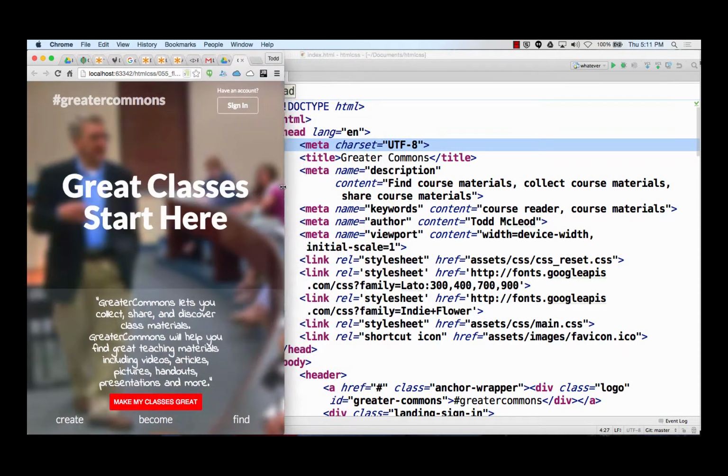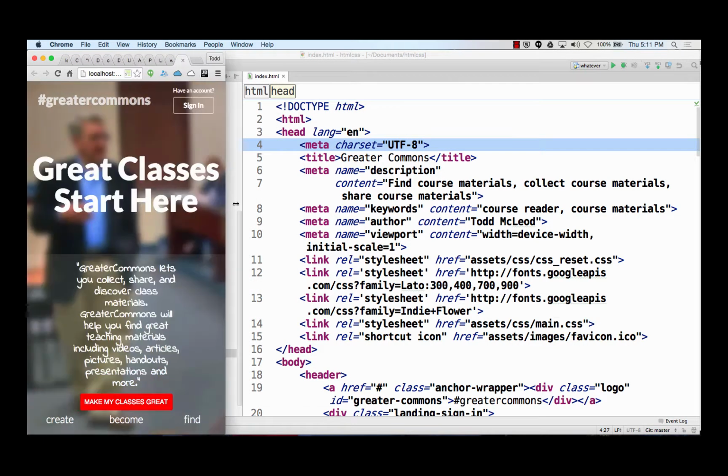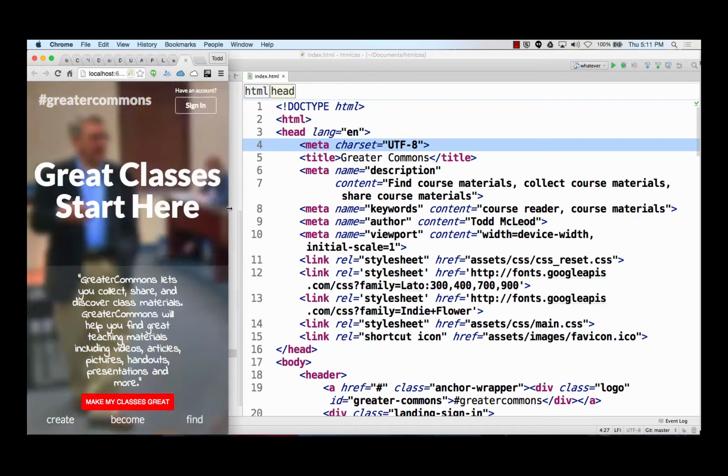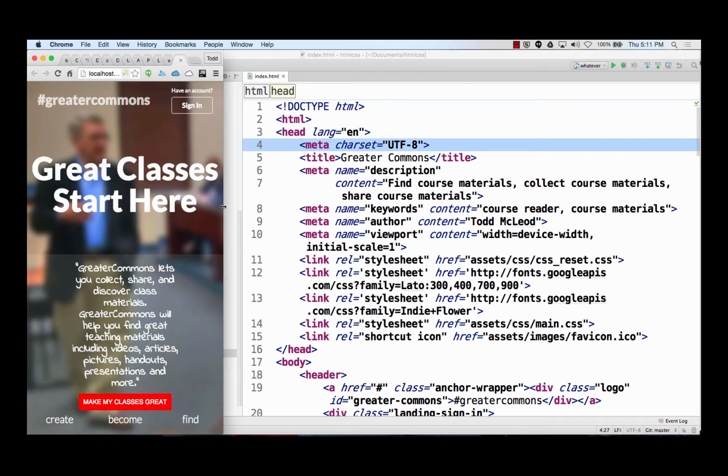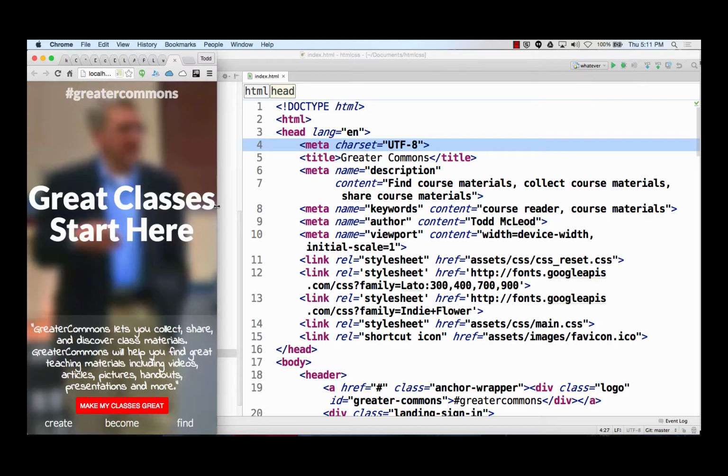You know, no media queries there. Oh yeah, a little media query. You can see I dropped the sign in button. You can no longer sign in on mobile.